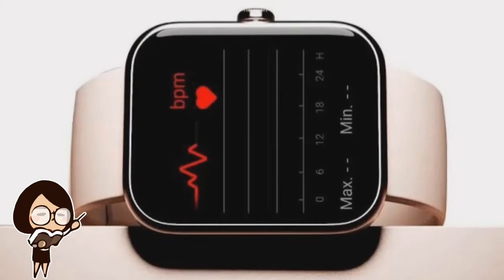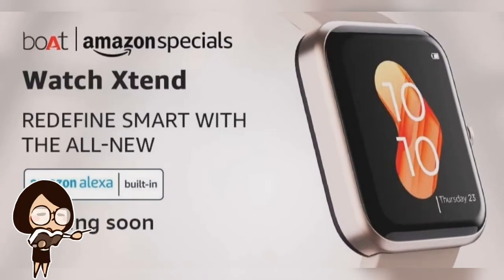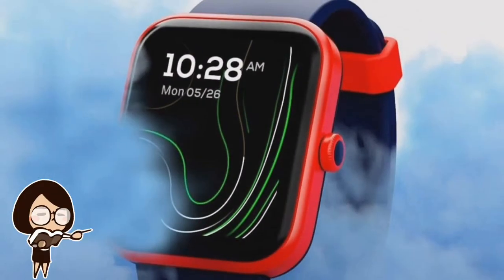It will come with a 1.69 inches square LCD 2.5D curved screen and support for over 50 cloud watch faces with the boAt Wave app. Similar to other boAt watch models, it will come with music controls, Find My Phone, DND and weather forecasts, and feature 5 ATM, 50-meter water resistance.